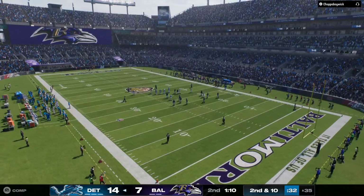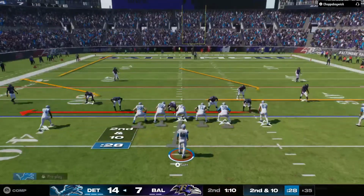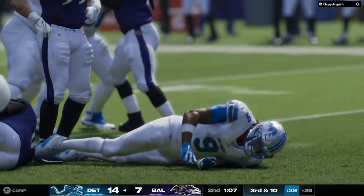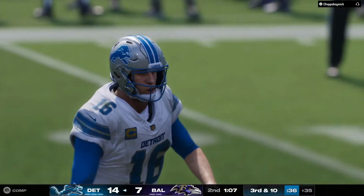Amon-Ra St. Brown, the receiver he was trying to target, and it'll lead to a 2nd down. From the gun, it's Goff. And that's going to be incomplete. Coverage was good that time. The contact jarring the ball loose and forcing 3rd down.